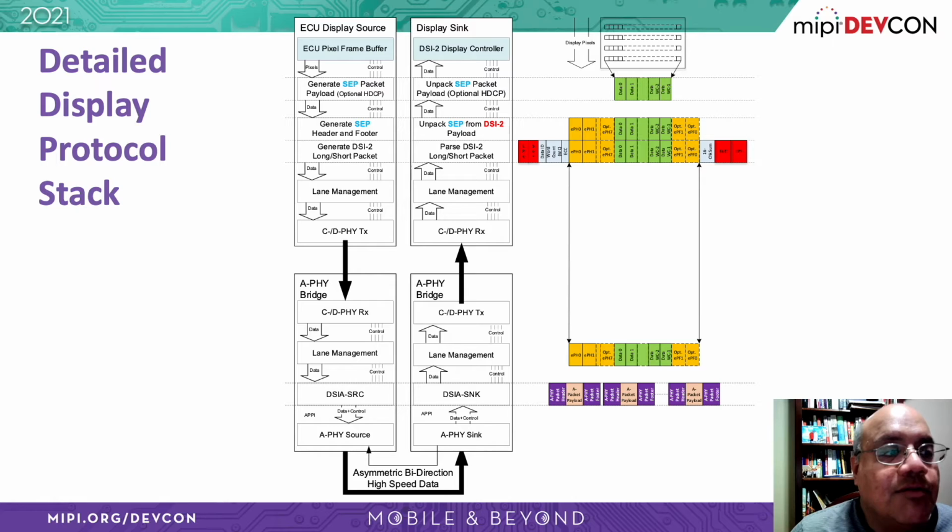On the left, there are four major blocks: the display source, an A-PHY receiver bridge, an A-PHY transmitter bridge, and a final display sync. The thick black dark arrows indicate the primary physical connections between the C and D-PHY connections, between the source and bridges, and then between the A-PHY transmitters and receivers. On the right side is a detailed payload breakdown for each layer in the stack. The following two slides expand upon the detail for the top and bottom sections.